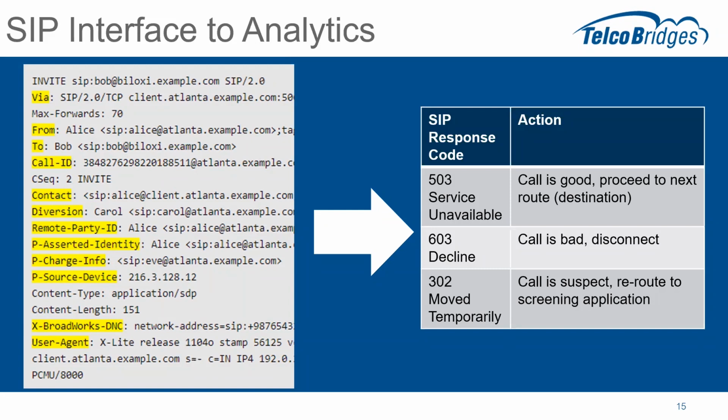Or a 603, which is a SIP decline. And the call is bad, and then the gateway or the session border controller should just drop the call. Or a 302, which in SIP parlance is moved temporarily, and this is a scenario where the call is suspect, and we're going to reroute it to a screening application, which you'll learn about here.